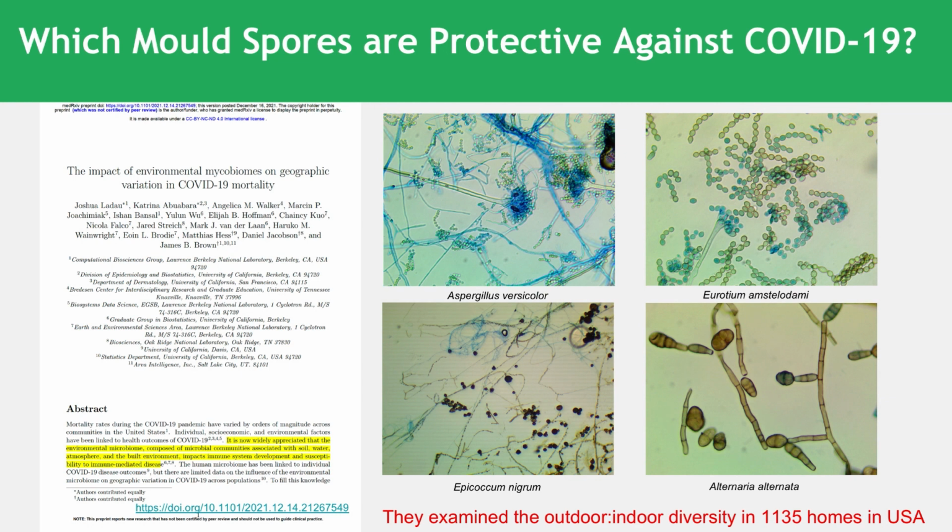But the thing to bear in mind is that when we use spore traps, for example, to measure what's in the outdoor air, we're always interested in the relationship between the outdoor air and the indoor air. And certainly in the thousands of indoor air quality inspections that I've personally done, specifically in water-damaged building environments, often you'll see a skewness towards a different type of diversity.